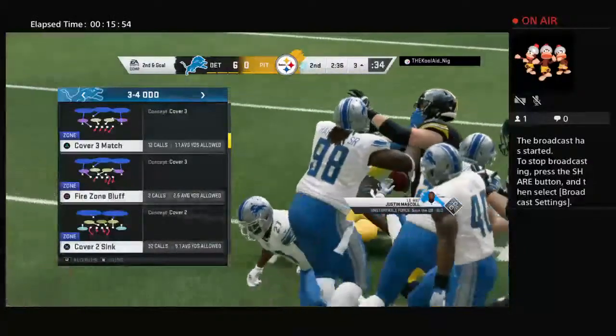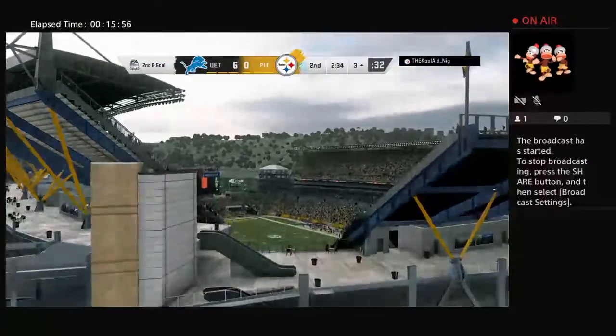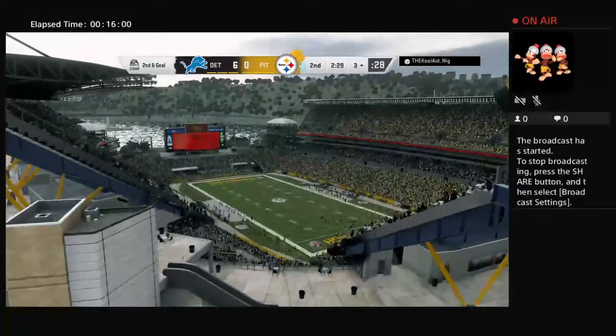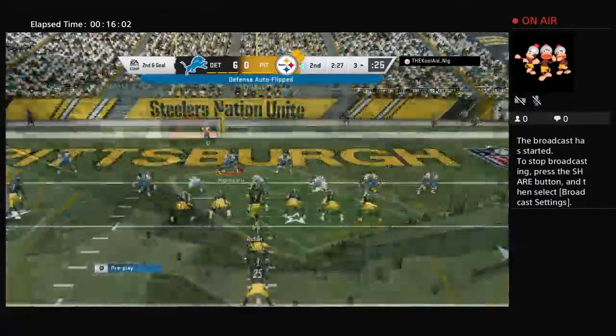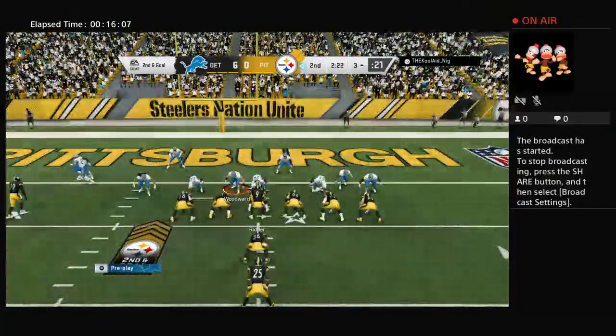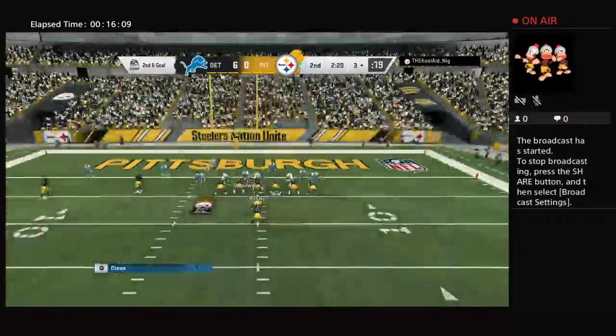Only a yard that time, 2nd and goal. Looking at this now, you got a couple more cracks here this close. Sneak it. I don't think you even go into a huddle. Just line up, snap it, and fall in behind those guys into the end zone. So the ball position now at the 3. Here's 2nd and goal.